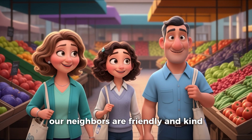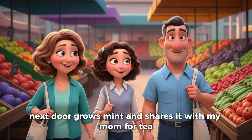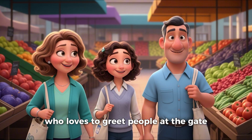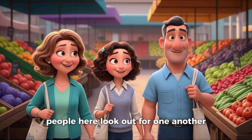Our neighbors are friendly and kind, and they often say hello when they see us. Mrs. Lee next door grows mint and shares it with my mom for tea. Mr. and Mrs. Carter have a dog named Sunny who loves to greet people at the gate. During the holidays, we exchange cookies and cards with the families on our street. When someone is sick or busy, neighbors help with watering plants or picking up packages. People here look out for one another, and that makes the street feel safe.